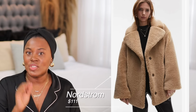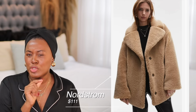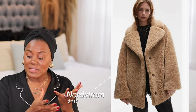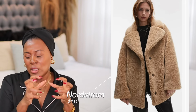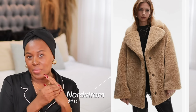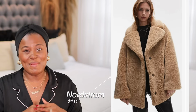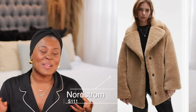This coat from Nordstrom is an interesting shape, but I don't know how I feel about the faux shearling. I love the shape actually. I love that the sleeves are a bell sleeve, love that it comes out a bit and it's not so close to the body. It's a very interesting coat. I kind of wish that it was in a different fabric though. You guys let me know what you think. Maybe you hate all of it. Maybe you hate the faux shearling and you hate the shape, but there was something interesting about this coat, to me anyway.